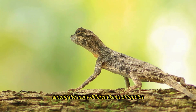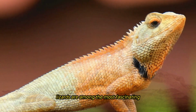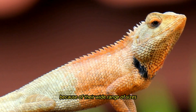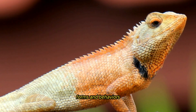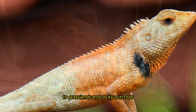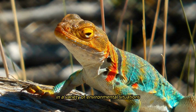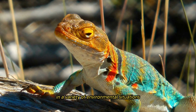Among the many different kinds of reptiles that can be found on Earth, lizards are among the most fascinating because of their wide range of sizes, forms, and behaviors. There is a vast variety of environments that lizards can be found in, ranging from deserts and forests to grasslands and rocky outcrops. Lizards have adapted to flourish in a variety of environmental situations.